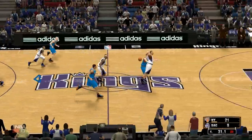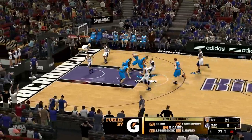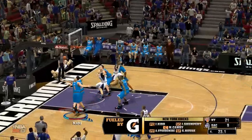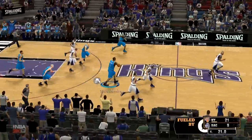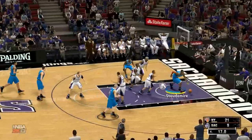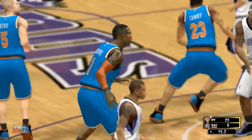So with Anthony sitting on the bench, here's who Mike Woodson's going with. Steve Novak is out there with Stoudemire. And it's Camby. Then it's Jason Kidd. And it's Shumpert in at the shooting guard position. Back to Stoudemire. Gathers. Goes up and lays it nice and easy.